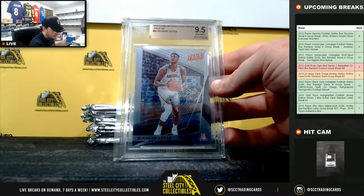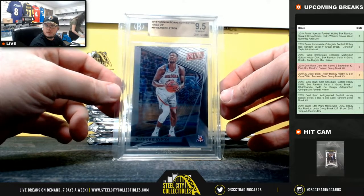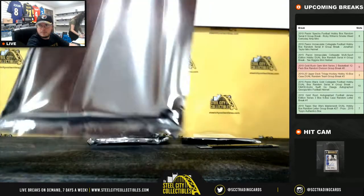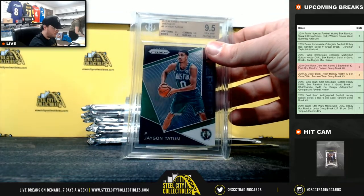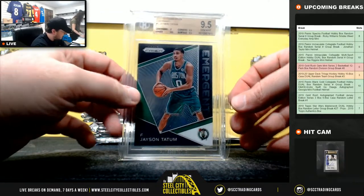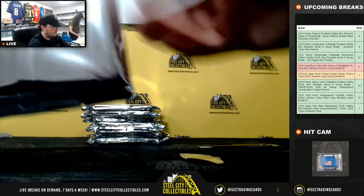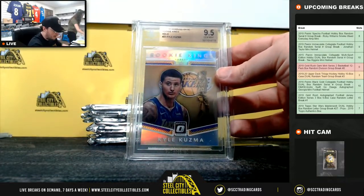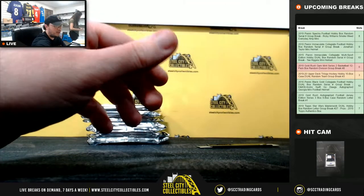Pack number 4, 2018 Panini National VIP, DeAndre Ayton, also to the Pacific Division and Brock. Prism Emergent, Jayson Tatum, Atlantic Division, going to Jay. 17-18 Donruss Optic, Rookie Kings Hollow, Kyle Kuzma, Pacific Division to Brock.